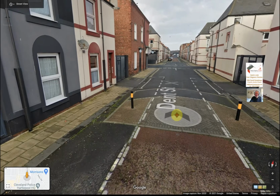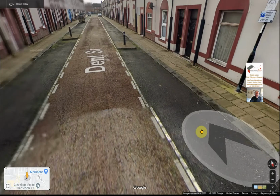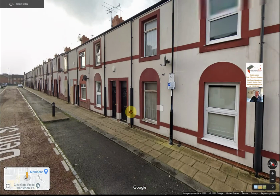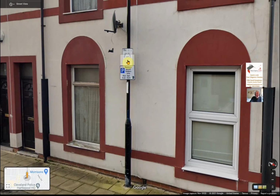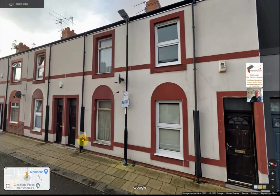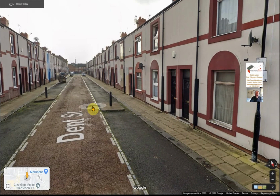So, can't see the roof, but I think that's okay. And other than that, oh, here are the parking restrictions, yes. So it's residents' permits, 8 AM to 8 PM Monday to Saturday. It's also got neighbourhood watch, I think. Yeah, neighbourhood watch as well. So that is Dent Street in Hartlepool.